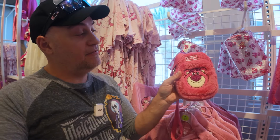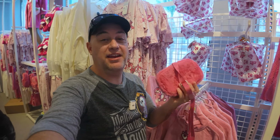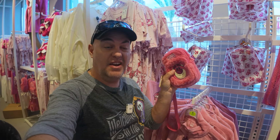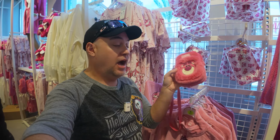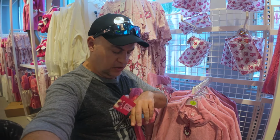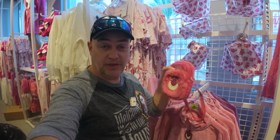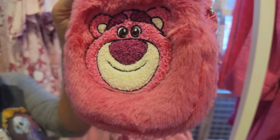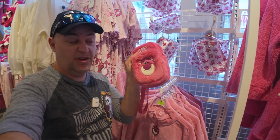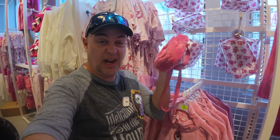Another new item, take a look. They have this little Lots of Bear crossbody bag. Now, I got one for myself. I got this bag to put the camera that I'm filming with right now inside of. I think it's the perfect size to hold this camera. Hot, bright pink. I'll never lose it. And it's very cool. It's $12, I think. Nine or 12? 12. 12 bucks for this bag. Look at how plush that is. Perfect little bag to use at the parks to put anything in, like a little camera or cell phone. I think it's great.